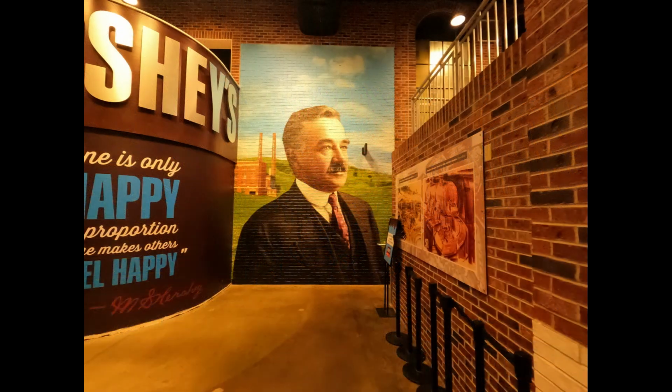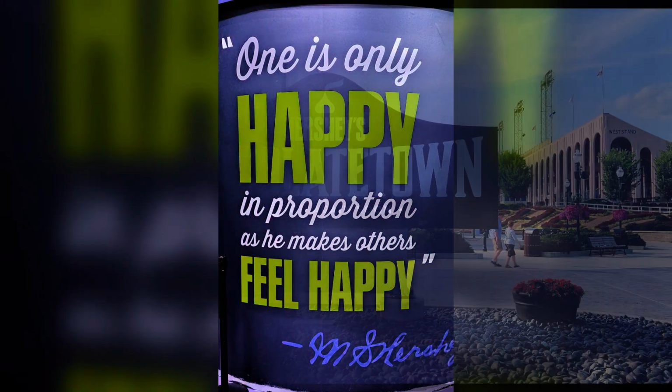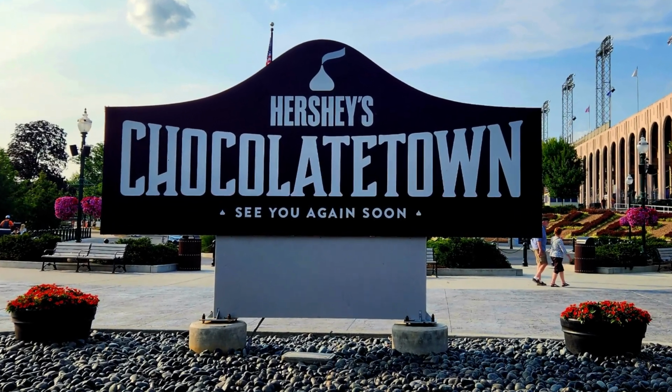Fun fact, Hershey's plant uses about 700,000 quarts of milk each day. They put out 60 million Hershey Kisses each day, and Hershey Chocolate is the largest single user of almonds in the country.